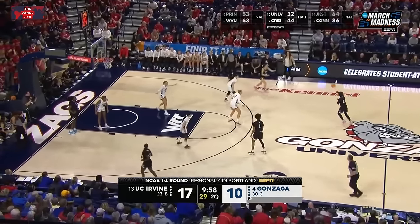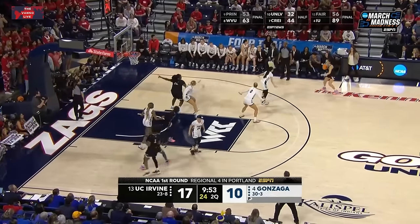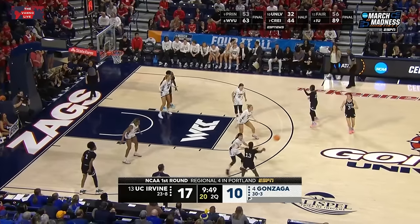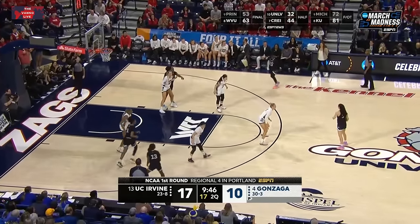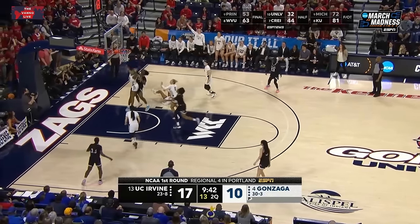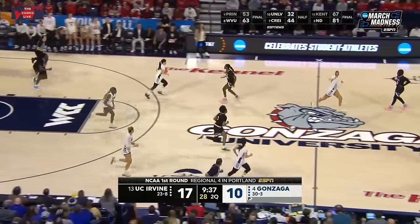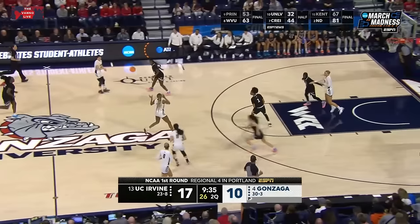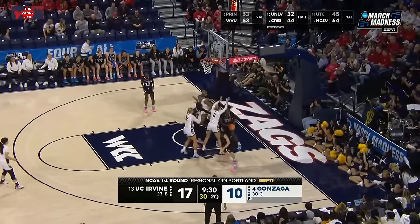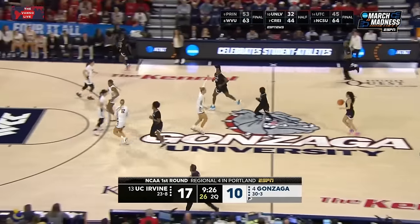Second quarter underway. That score is accurate. Irvine leading Gonzaga 17-10 as the second quarter commences from the Kennel. Well, we've seen a lot of games both days of the tournament where the underdog has come out and gotten to a good start. We'll see how that changes as the game goes along. Wild shot into the hands of Ejim, and now Kayleigh Truong. Ejim, little hesitation, ball on the deck, wild shot. Might have been a foul on the elbow, but you're going that full speed, you don't always get the benefit.